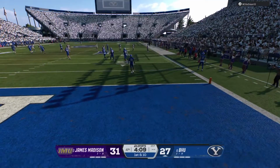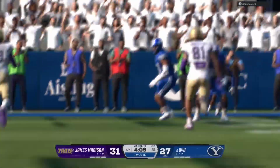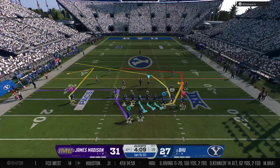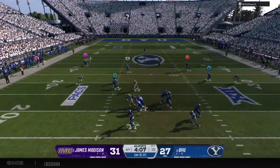So no return on this one. Ball just bounces into the end zone for a touchback. So the BYU offense comes back out onto the field. They really had the defense off balance in their last possession, mixing the run and pass extremely well.